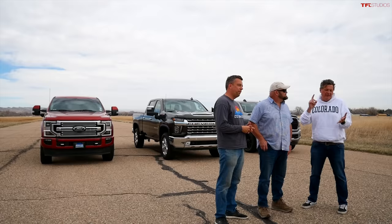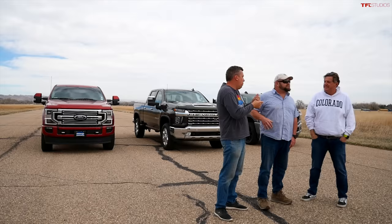Next time, boys, I think we have to go and grab the half tons. It's going to be, what, TRX versus F-150 versus the Tundra that we have. What do you say? Yes? Yes. Absolutely. Yes.